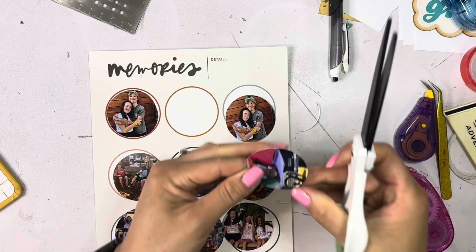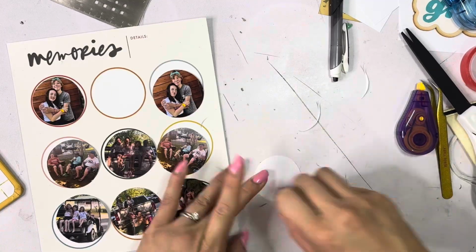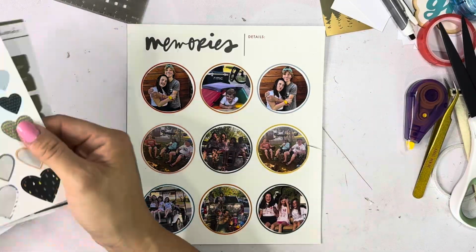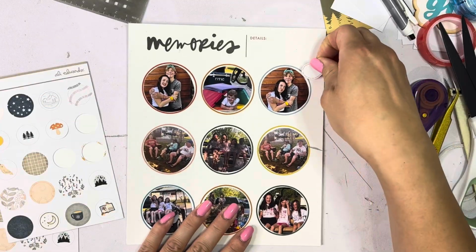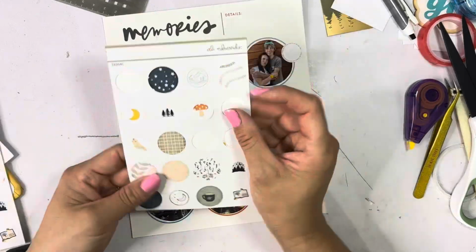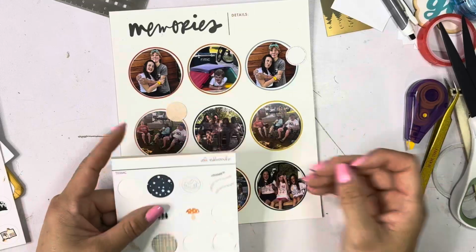So I journaled about that on the card, and then I just added a little tab to it. I'm not sure when I do, but it just says experience. And then on the back, I just added one little chipboard phrase that says long live adventures. And that's it. I kept that one simple, and I'm glad I did, because I think that's really all it needed. I did not over embellish for once. High five for me. This last page came together in 5 minutes.